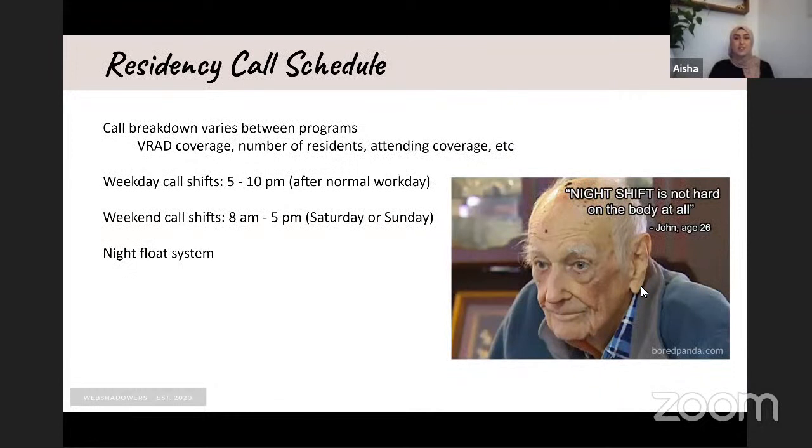And then residency call. So no matter what residency you decide to do, regardless of the specialty, regardless of the program, you're going to take call in one way or another. And again, this will vary from program to program. For radiology specifically, it depends on whether a hospital has VRAD coverage, the number of residents at that program, if the attendings take call, and what hours they take call.